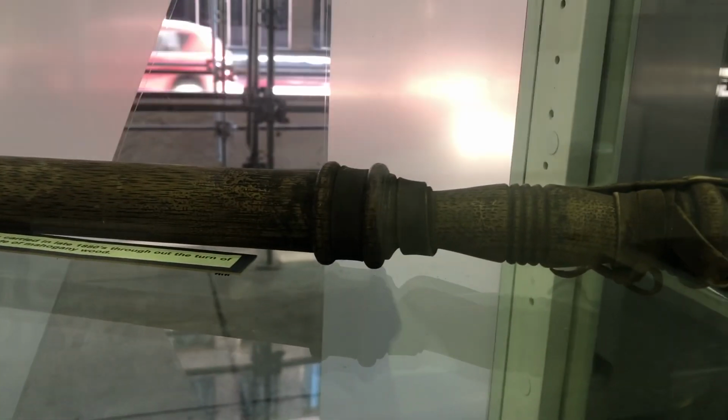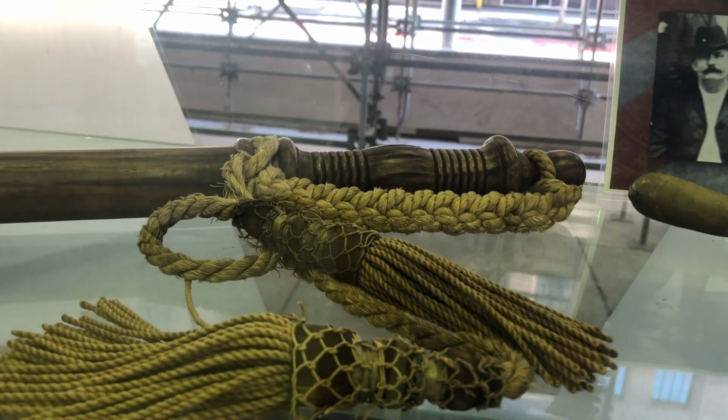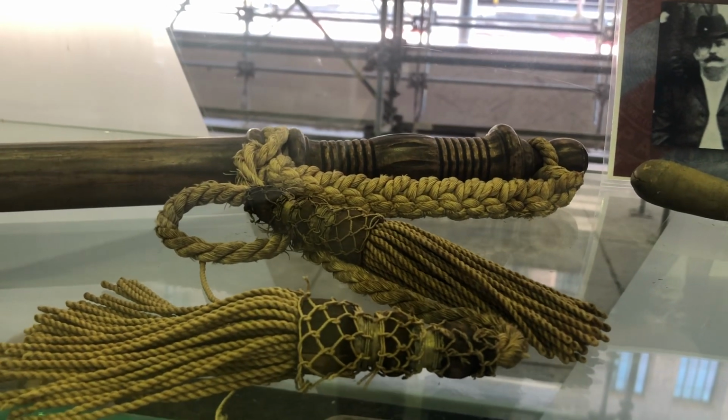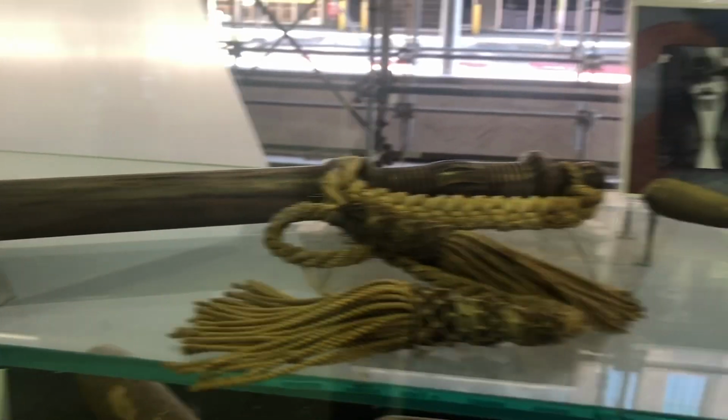Here's some nightsticks that would have been used in the 1920s. You can see they have these detailed designs on the handles. And this one has a nice finish on it and a real detailed handle, along with a woven handguard, which I guess would have given it a better grip when an officer would have been using it on someone.